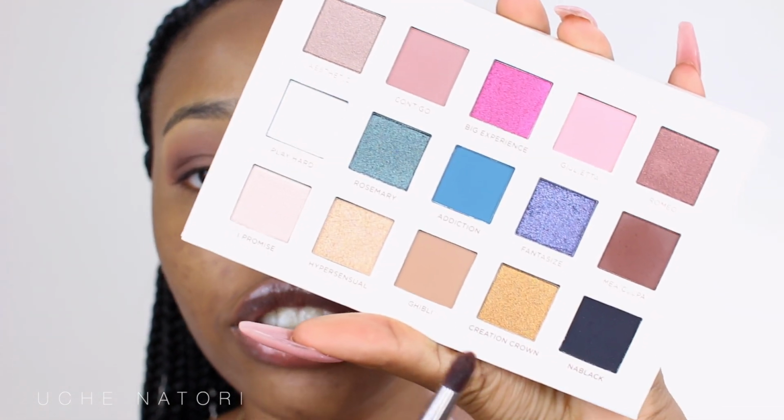Last step is just to add a nice bit of shimmer into the inside. I'm going to go in with Creation Crown. That looks nice. It looks like a nice bronzy gold. Tap off the excess and then just apply.